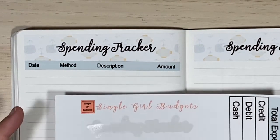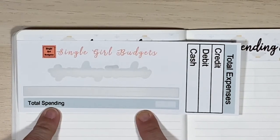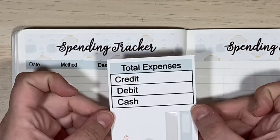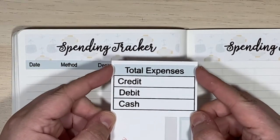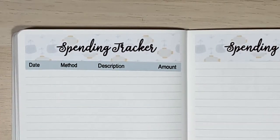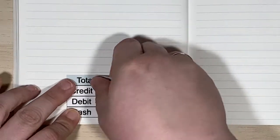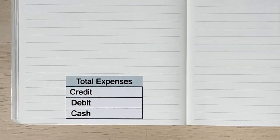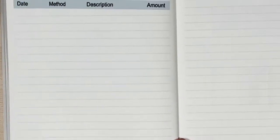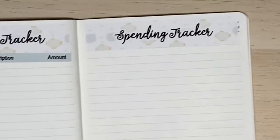So when I made these stickers, I kind of made two options. I did a total spending line, and then I decided, you know, I really want to be able to break it down. So I did total expenses, so I can add up my credit expenses, my debit, and my cash. Which honestly, guys, I always forget to record my cash. I try. I really do. But I'm either horrible at it or awesome at it, and there is no in between. So this sticker, I just kind of fit in the middle here at the bottom. And there's only been, I think, one time that this has not been enough lines for a week. So it works out well.